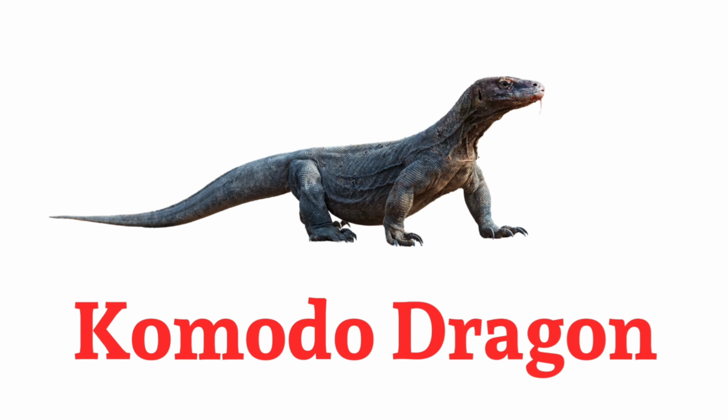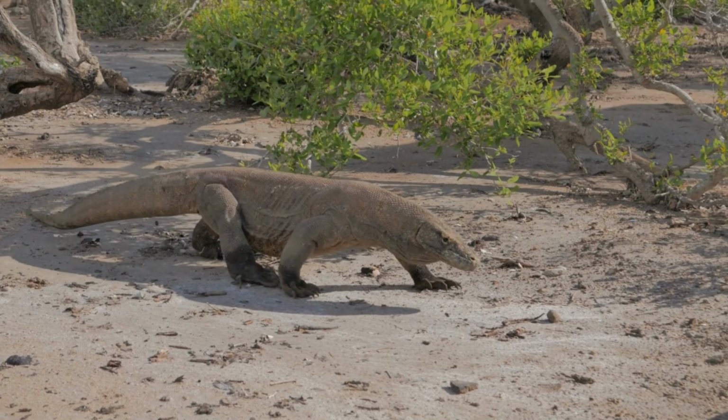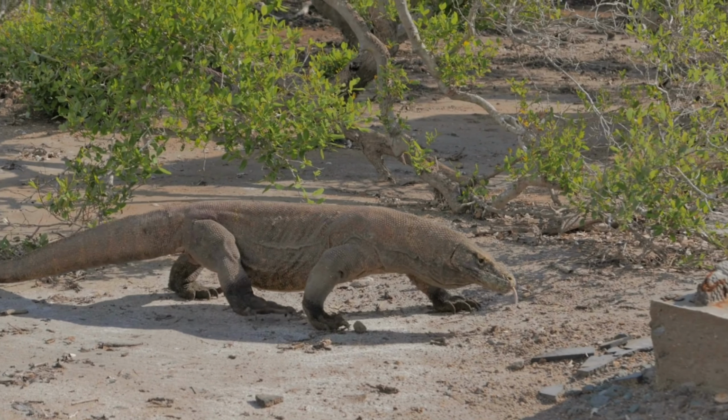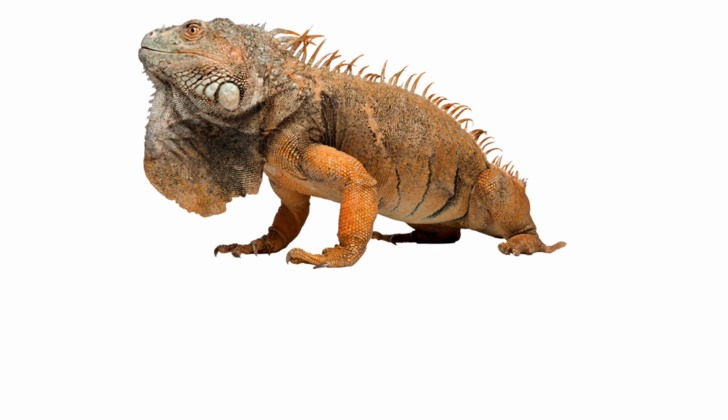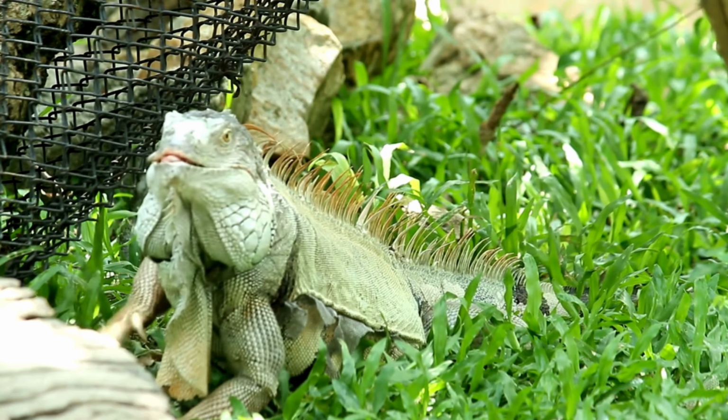This is a Komodo dragon. It is a giant crawling lizard. This is an iguana. It crawls with a long tail.